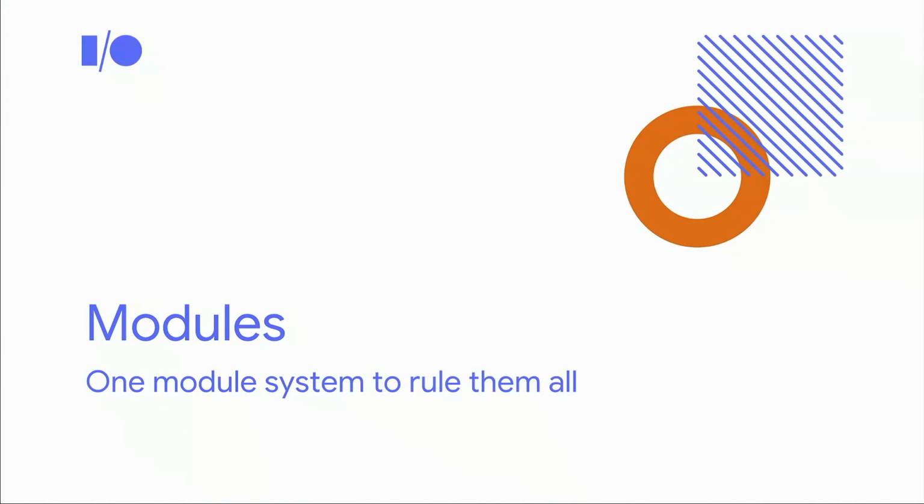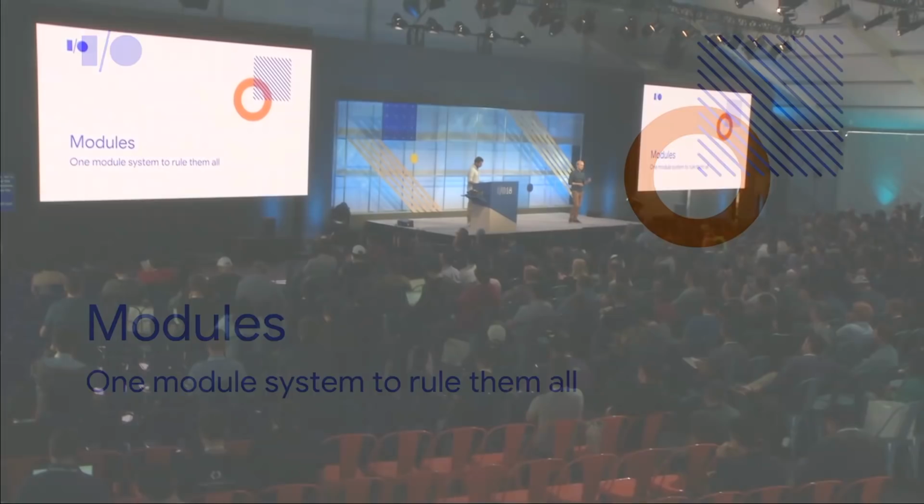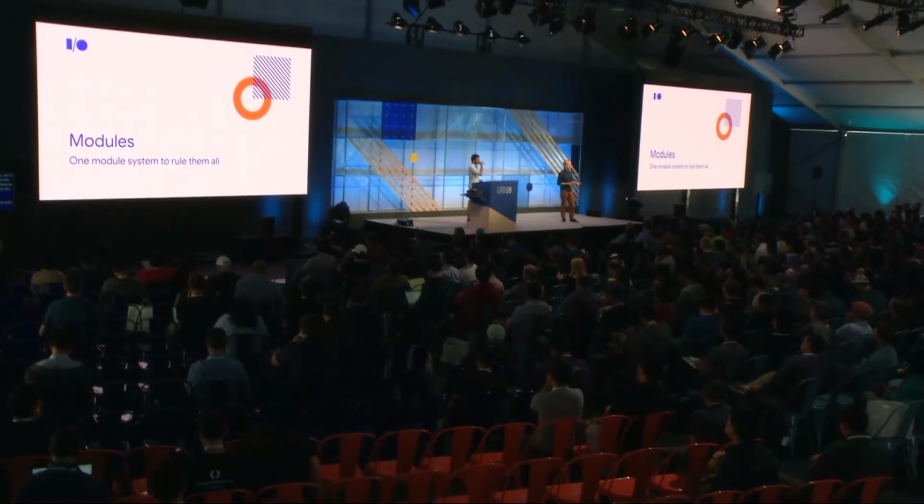Modules are a major new feature and actually a collection of features in JavaScript. You may have used a user-land JavaScript module system in the past. Maybe you used CommonJS in Node, or maybe you used AMD, or maybe something else. But one thing all these module systems have in common is that they allow you to import and export values. And JavaScript now has standardized syntax for exactly that.